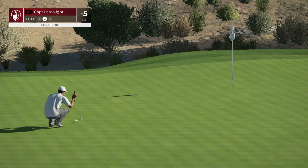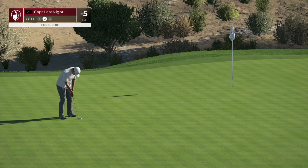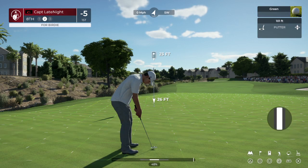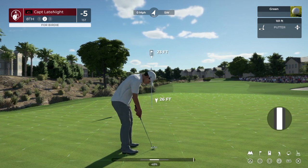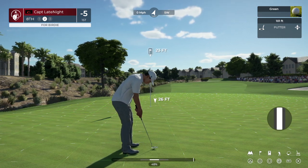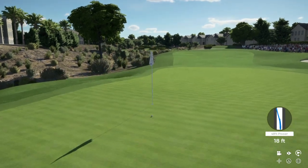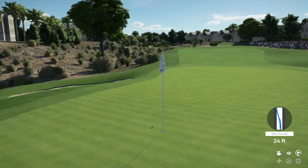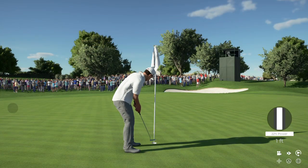Now that looked pretty good the whole way. John, have you got a read on this one? It's about a 23-foot putt from here, guys. Oh, so close. And that should secure the par. Well done.